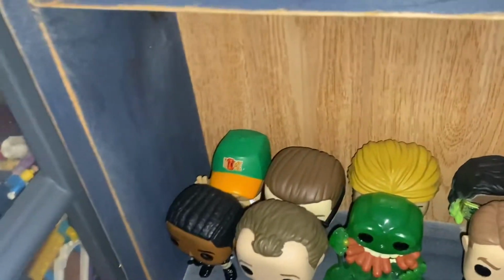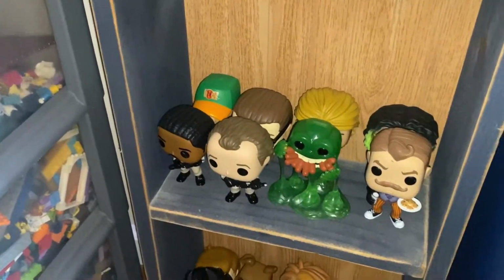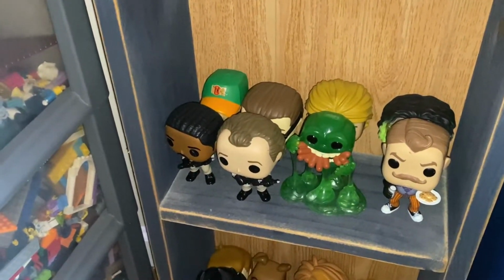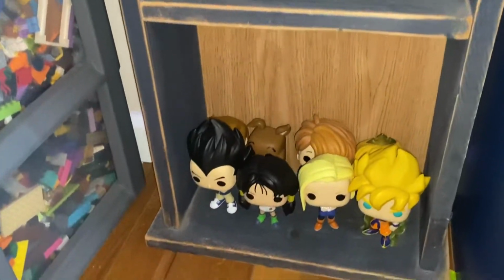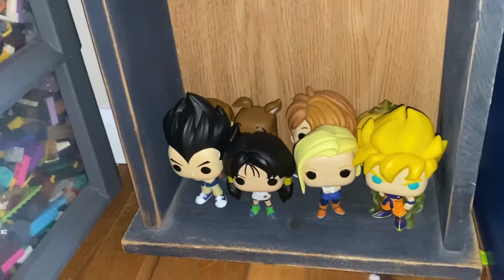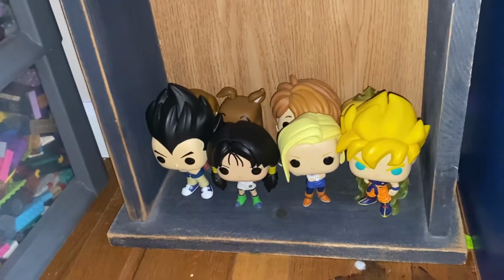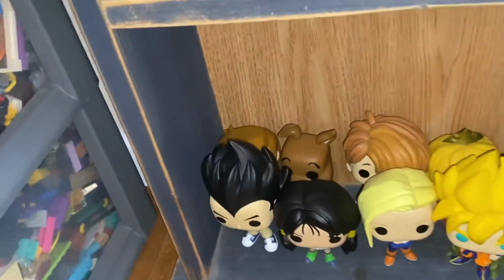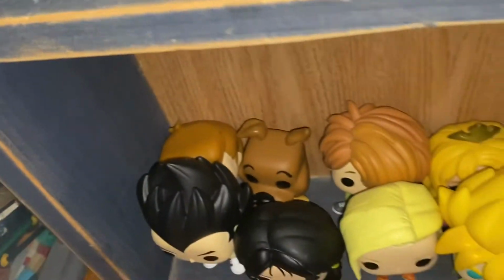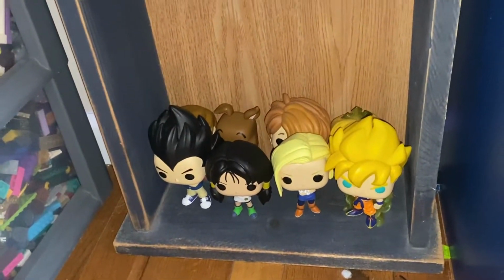And then we got a Hello Neighbor. We got a John Cena in the back. That's not a Pop. I forget what the name is. And then we have three of them. Then now I collect the Dragon Ball Z. And then I have Scooby in the back. And then I have Sleeping Beauty, who's missing a girl.